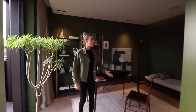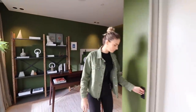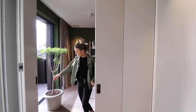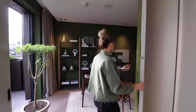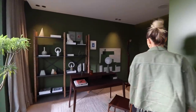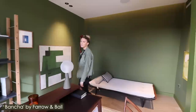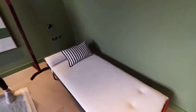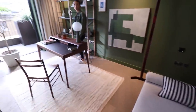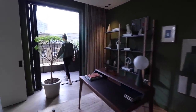Okay, this is a study. Obviously, it's a three-bedroom apartment, so this could be your bedroom three because they've got these sliding walls. Yeah, cool. And this green on the wall is Farrow and Ball. I think it's called Bancha. Bancha. Okay. Just learning to pronounce all these paint names. I like it as a study though, if you only need two bedrooms, and then come out to the terrace on this side.